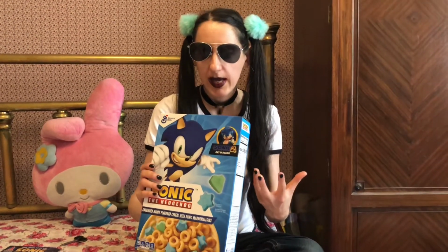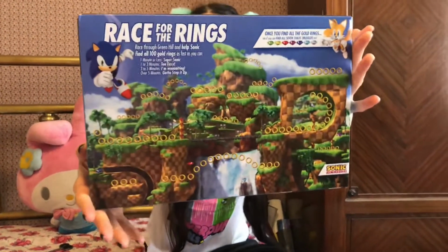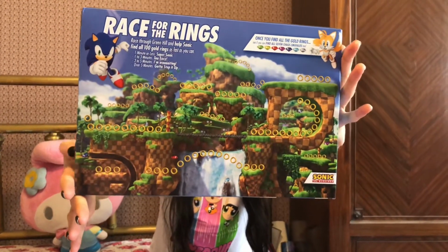Shows Sonic 2 in theater, so it says it's a sweetened honey-flavored cereal with Sonic marshmallows. So it looks like they're blue and green. Now, the green, I guess, is to simulate the emeralds, and this one, I think, is just him sort of spinning or swirling. So here is the back of the box, which is equally as cool.